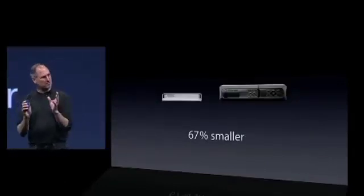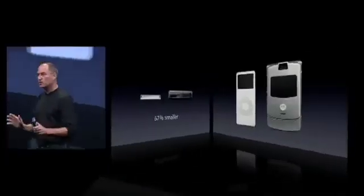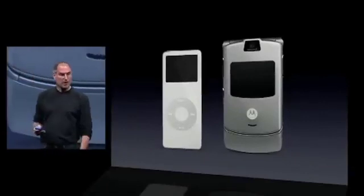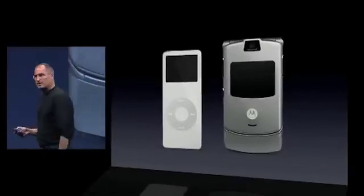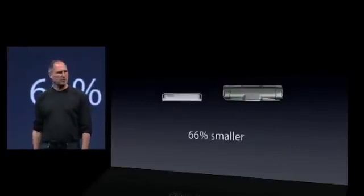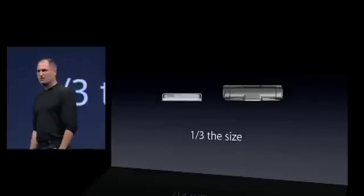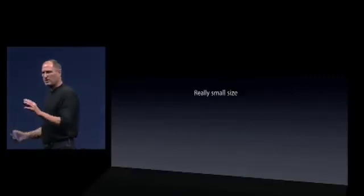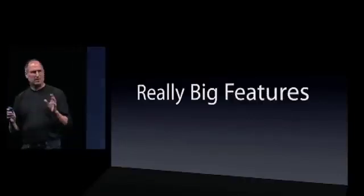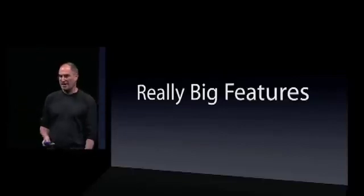Now, let me compare it to something else, which isn't a competitor, which is a really cool product. This is the coolest phone on the market until today, the Motorola Razr phone, right? Look at this, though. 66% smaller, 1/3 the size of the smallest phone on the market. That's how small this is. It's really small size, but it's got really big features. This is a full-featured iPod.